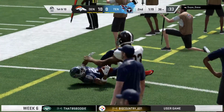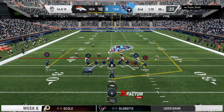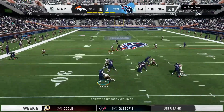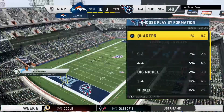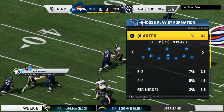First and 10 at the 36-yard line. So from the 36 now, first and 10. Watch the slant. Watch the slant. Now Mariota. And he fires one that's intercepted. Picked off by Levante David. And they have possession, and they have it at the 38-yard line.